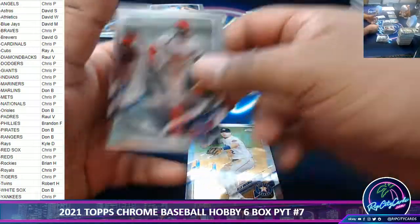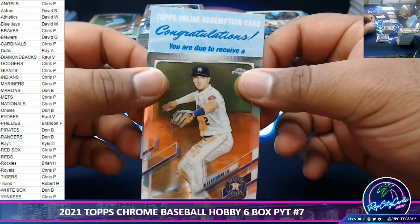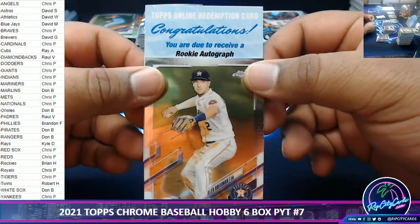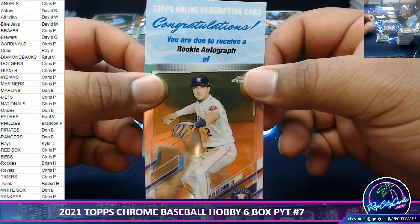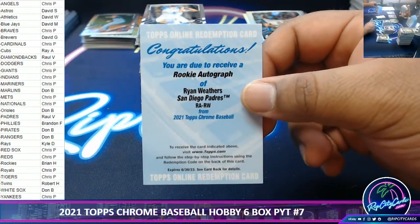Just gotta do it. All right, we got a redemption here. What is it? A rookie autograph. Ryan Weathers of the Padres.